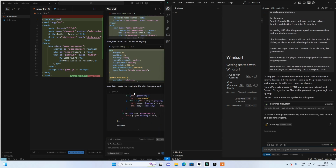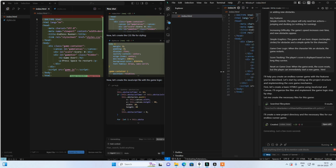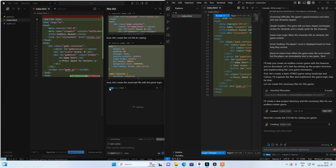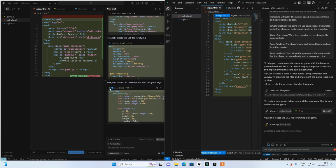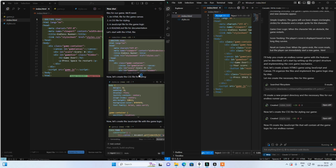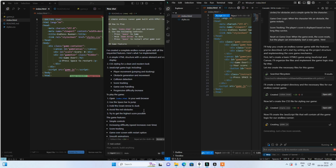See, when Cursor writes the code, it looks great since it has a really nice UI. This guy sucks at UI stuff, but it actually makes better code though. Let's see how this goes. Both of them are making the files. Cursor is showing you each file in small windows, and also showing it here.